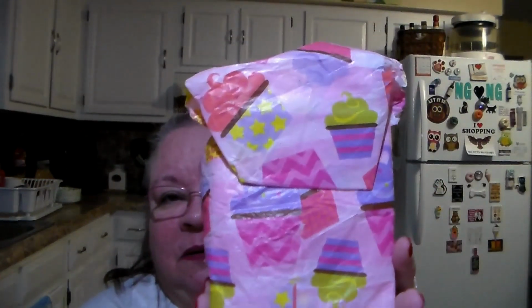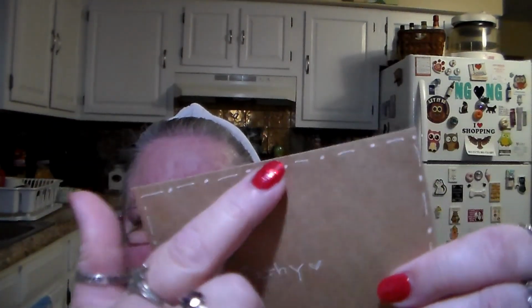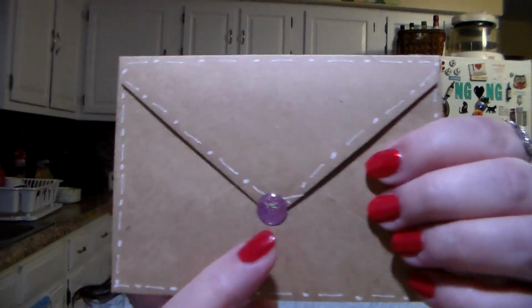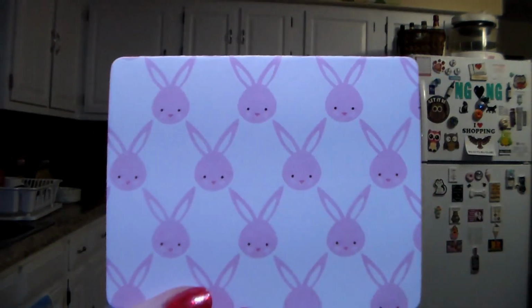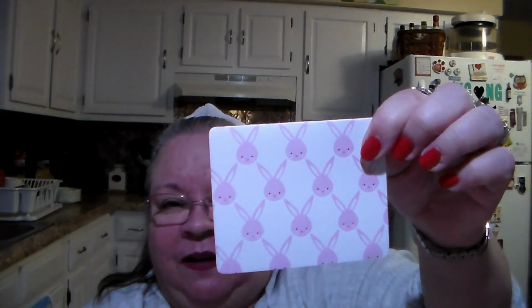But here is my package, wrapped in this cute little paper. But here's the card she sent. It says my name. She made the envelope and then sketched with white ink around to make it look like that. She put the little glue dot there, the little sticker. The card, she made it as well. She just doubled it over. And she writes, "Hi, Kathy, congratulations and happy Easter from Gracie." Thank you. And let me show you what I won. Oh, it's gorgeous.